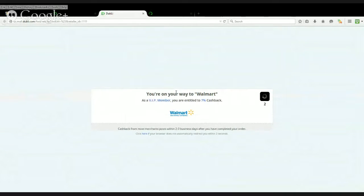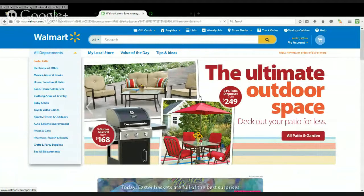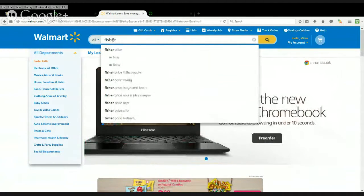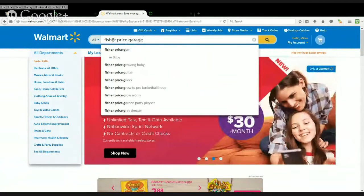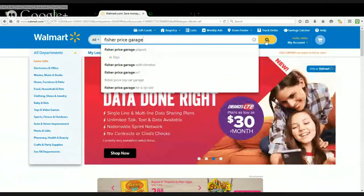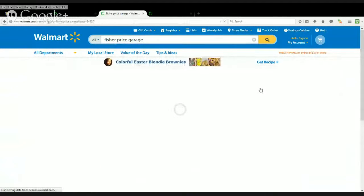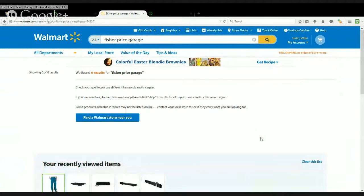it's taking me to Walmart, and I'm going to get 7% cash back because I'm a VIP member, which you can choose to do or not to do. And the Walmart site loads up a little bit slow. So I'm going to go over here and I'll type in Fisher Price Garage. And they may or may not have it. We'll see. They'll probably bring up a lot of different things because they got everything. But on top of the great prices that Walmart has, we can look.